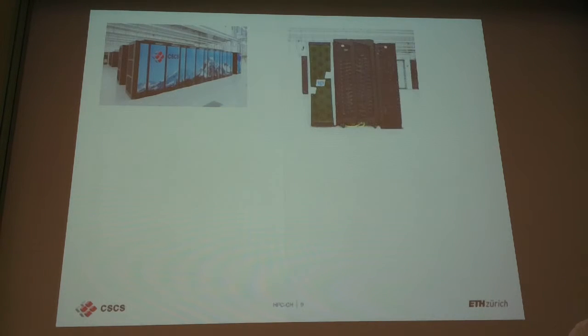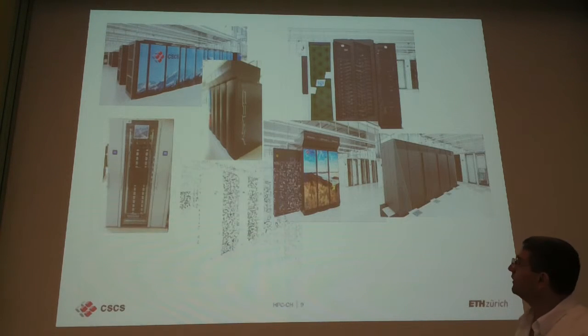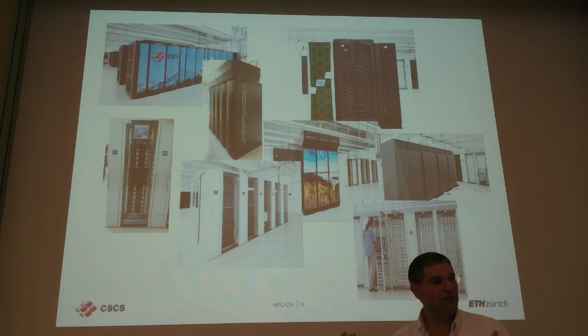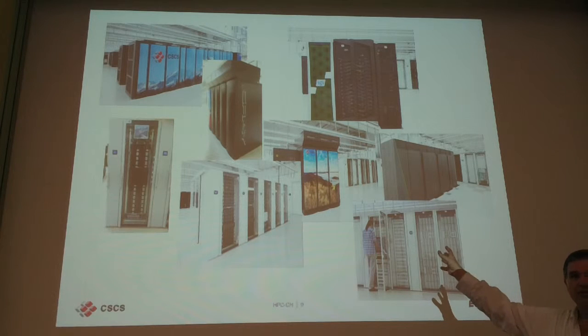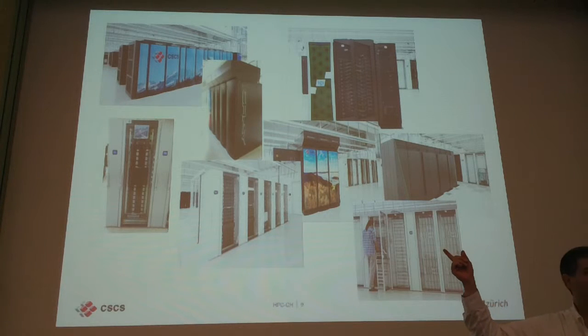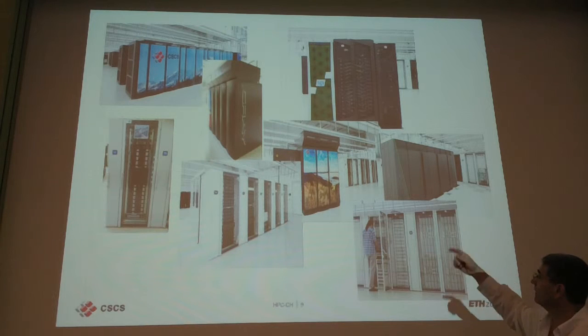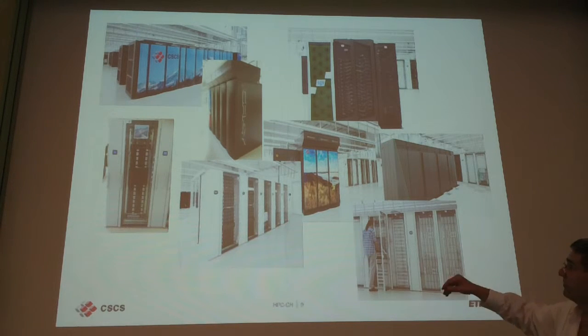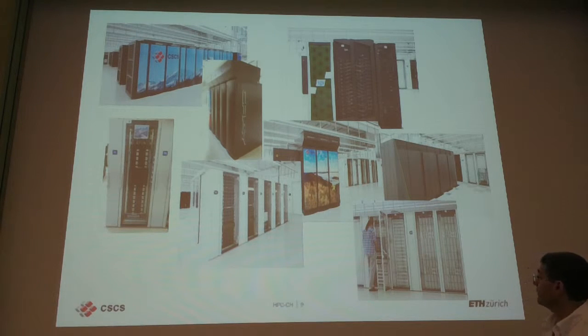So here's a magnification of the problem. If you have one computer, that's fantastic. If you have two, that's not too bad. I'm showing a subset of the computers that we run at CSCS for computational work. They're not all the same. We have Crays, we have an IBM Blue Gene, we have different models of Crays, some rack-mounted clusters, different manufacturers. We have a large variety of problems here.